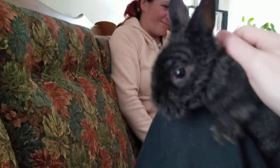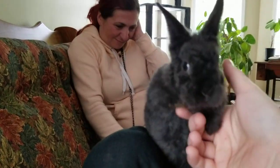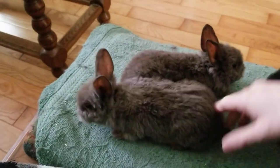This is the other black one. I'm leaning back to get some light from the window. And then these two are the chocolates. And I'm gonna pick one of these two probably.